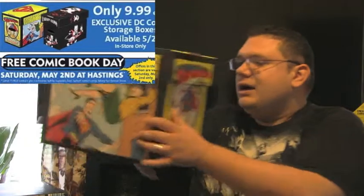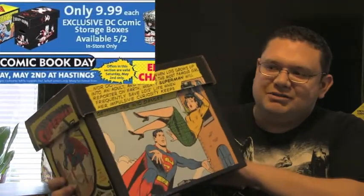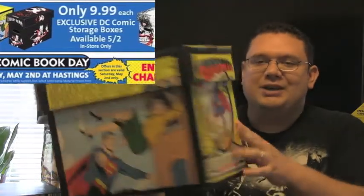So the first thing on my free comic book day finds are these two short boxes. This one's actually mine. This was a Superman box. It was $9.95, and I wouldn't have even noticed it if it wasn't for my wife pointing it out to me. She mentioned that it was really cool, and when I saw it, I knew I wanted to grab this Superman box because I really liked it.